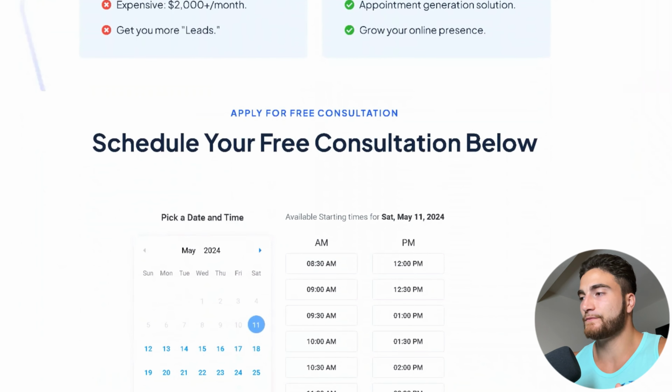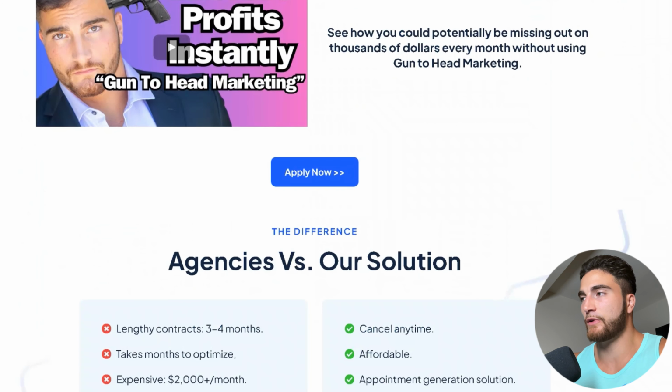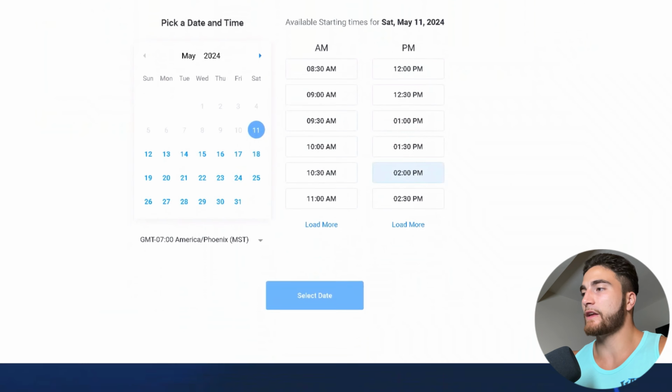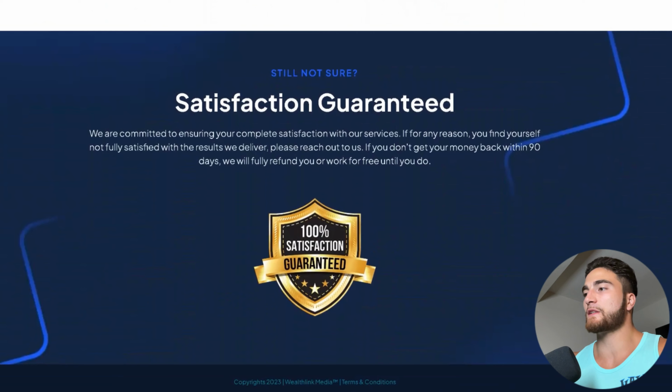Make it very clear. Under here is the free consultation button, which all of these buttons get taken to anyway, right? This is where they can schedule the appointment. And then last but not least is the satisfaction guarantee. Really important to have this on, because they're always going to ask, what if? So before getting on the call, if they see the satisfaction guarantee, they're not going to ask that question. Again, it's going to be a lot easier to close them.